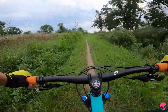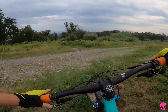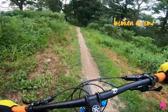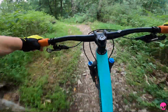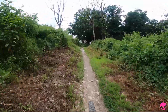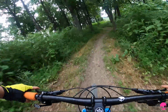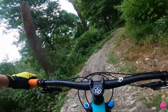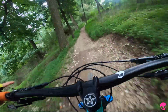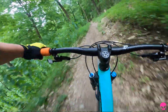Single track up here. Always nice. Ooh, shale. There's a little shale right. Ooh. No way. Nope.